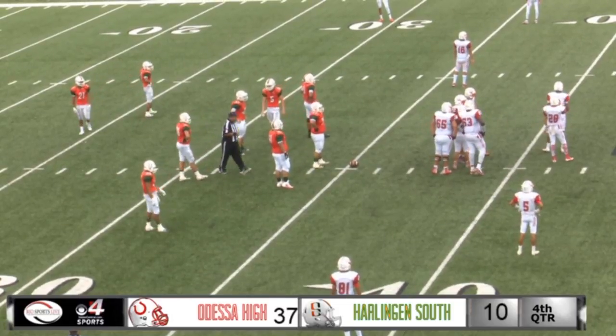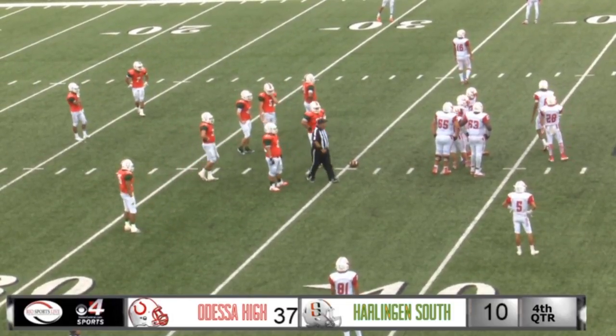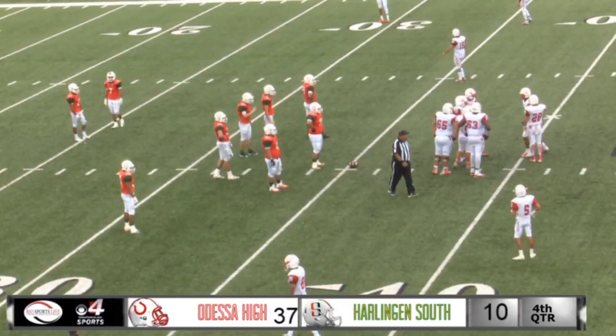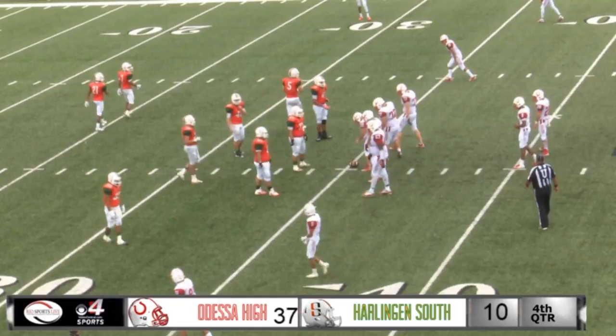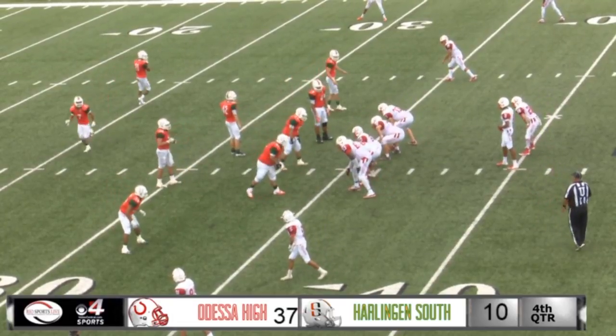11:25 and the clock is rolling. We're ready to roll here. All right, Odessa High coming in 3-1, so they're off to a good start. This district, or this non-district play, I should say.